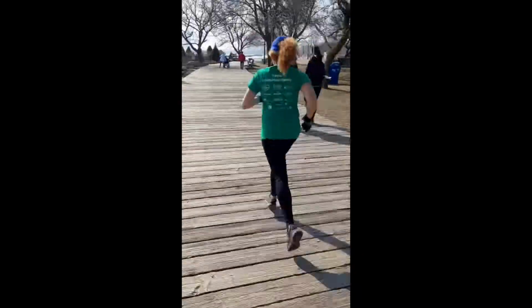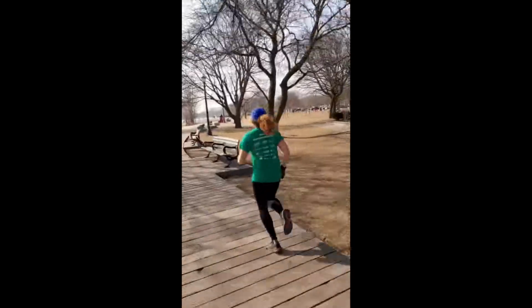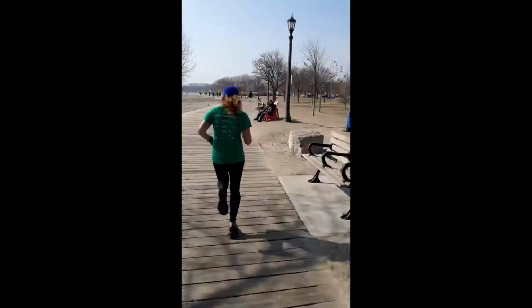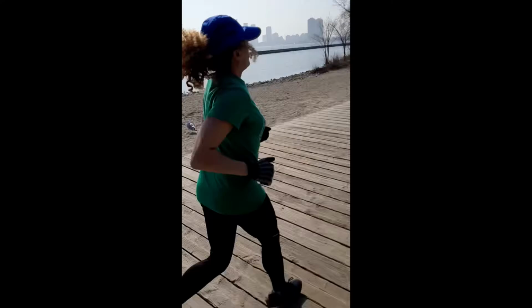Fartlek is a Swedish word that can be defined as speed play. It's a form of running using intervals of fast-paced running mixed with slower running. It ameliorates speed, race tactics, and improves one's ability to overtake a competitor, even when tired.